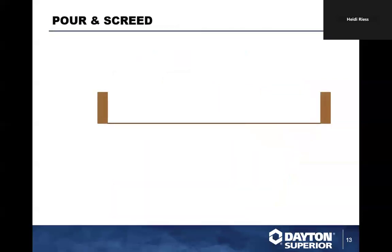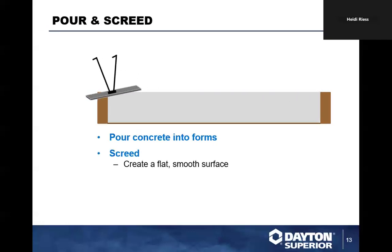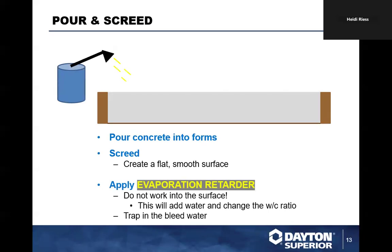So the first step after your forming is in place is obviously pouring your concrete into those forms. So you're going to continue with screeding your surface to create a flat, smooth surface. And after that screed is complete, you're going to apply your evaporation retarder. So it's important to note that you're just going to spray that retarder on the surface. You're not working it into the surface, as it's going to change the water to cement ratio if you work it in. So this is going to be a product that traps in your bleed water. You're just spraying it on the surface.